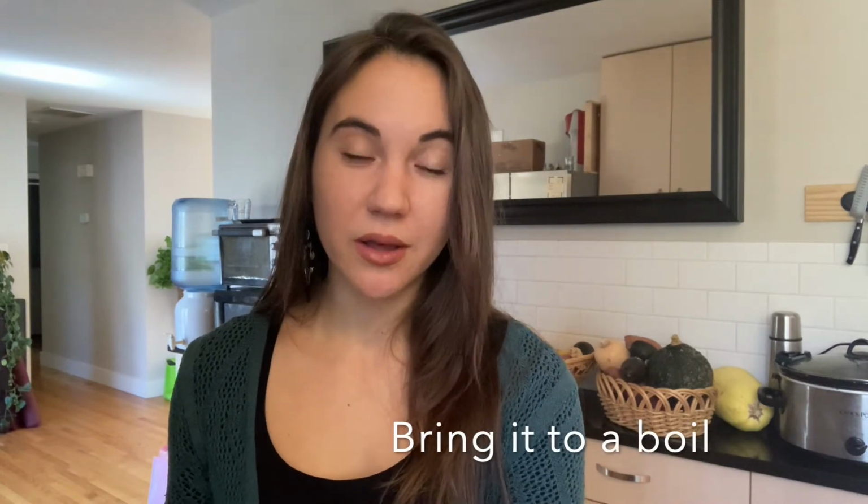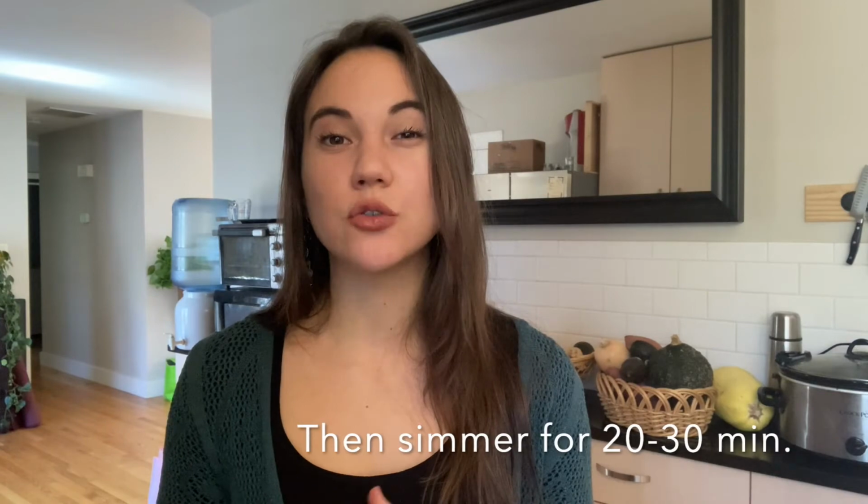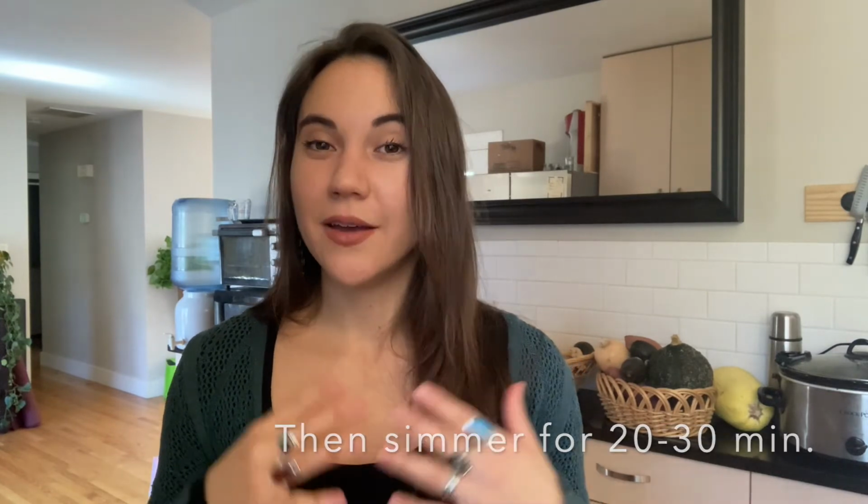Alrighty, so once you have all your herbs in the pot, go ahead and head over to your stove and put it on the fire, bring it to a boil, and then once it reaches a boil, turn it down and allow it to simmer for about 20 to 30 minutes. And then after that, you can strain your tea and enjoy it.